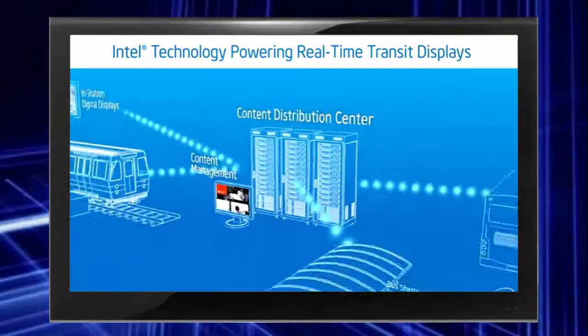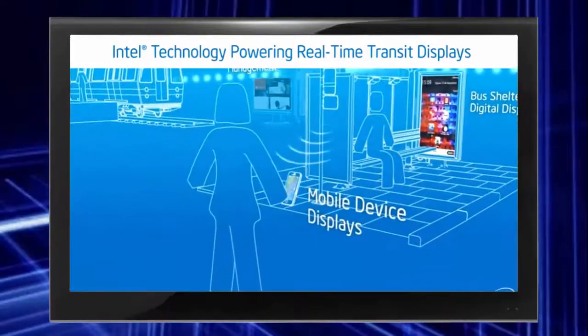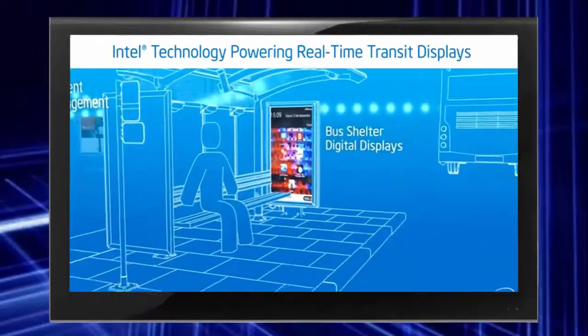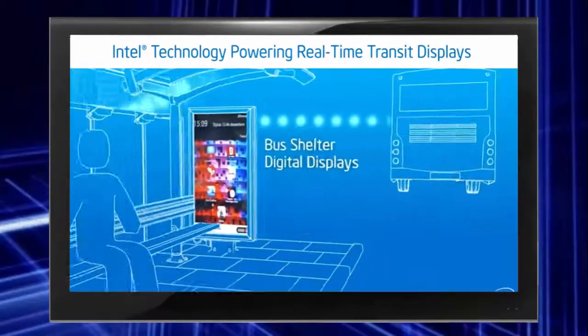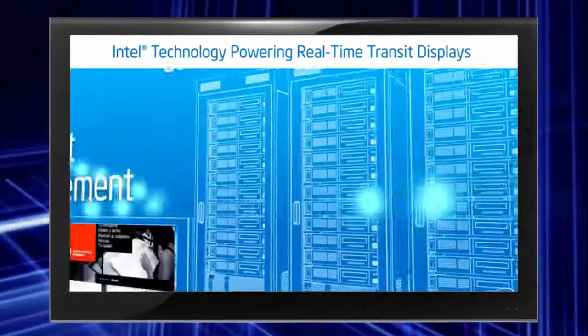We have a very close circle from the distribution center to the bus shelters, to the buses, to the metro, and all the information comes back again to the content center. And then we process that information and give it back to them.